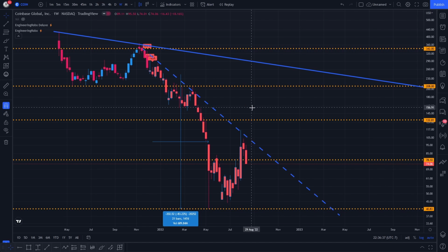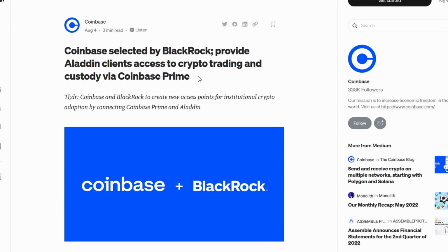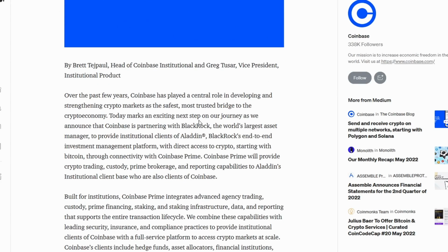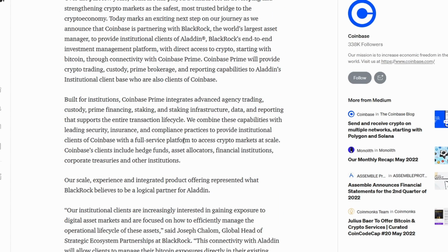And so why we considered this company from a technical perspective, why it might be relevant, is Coinbase, selected by BlackRock to provide Aladdin clients access to crypto trading and custody via Coinbase Prime. And so I can link to this article down below if you wish to read through it here.